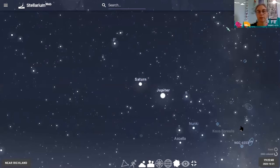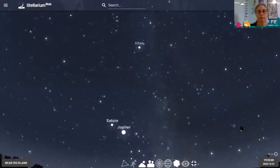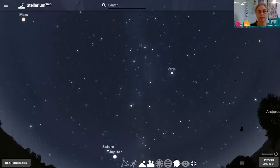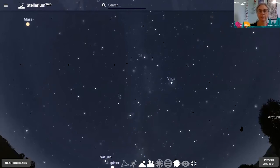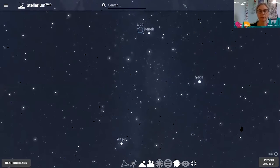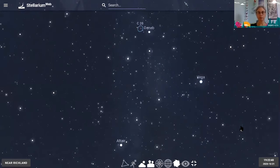And I'm going to zoom out because I want to show you something that is visible in the overhead night sky. And that is, even though summer is way over, you can still get a good view of what we call the summer triangle. 3 pretty bright stars directly overhead: Altair, Vega, and Deneb. These bright stars are part of 3 different constellations.